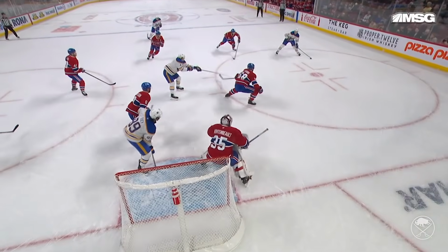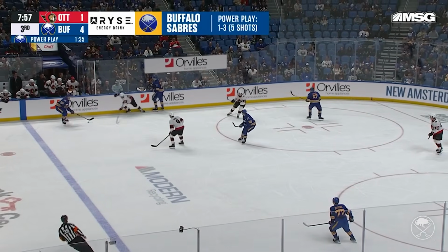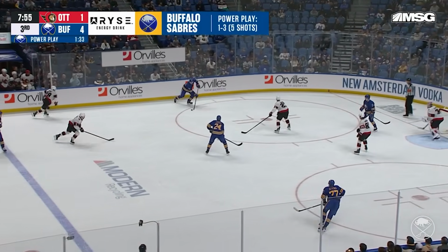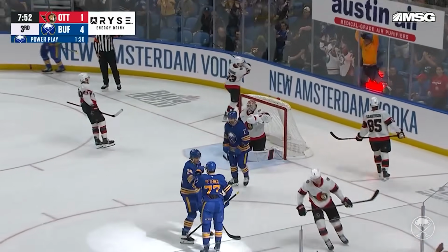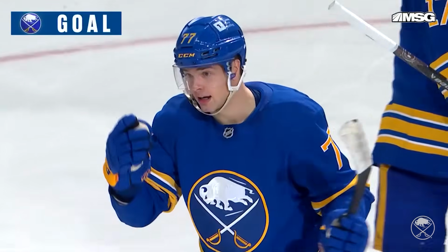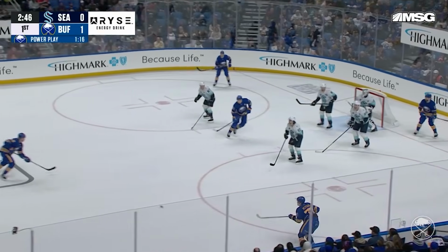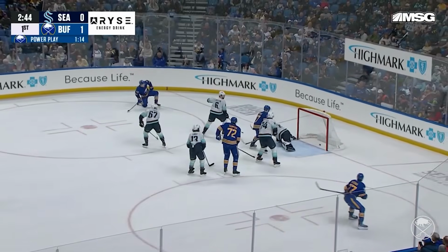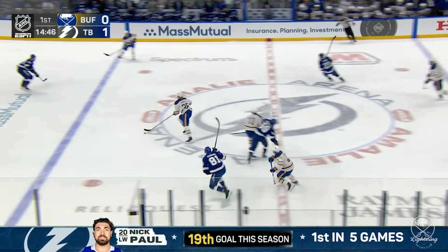Good puck movement. They got traffic in front. As will Tage Thompson, who gains the Senators line. Drew on him quickly, then tried to clear it out. Thompson across. Peterka scores! What a pass, what a finish. Bumper spot for Tage creeping in. Far side, that shot scores! And another one for Paul.